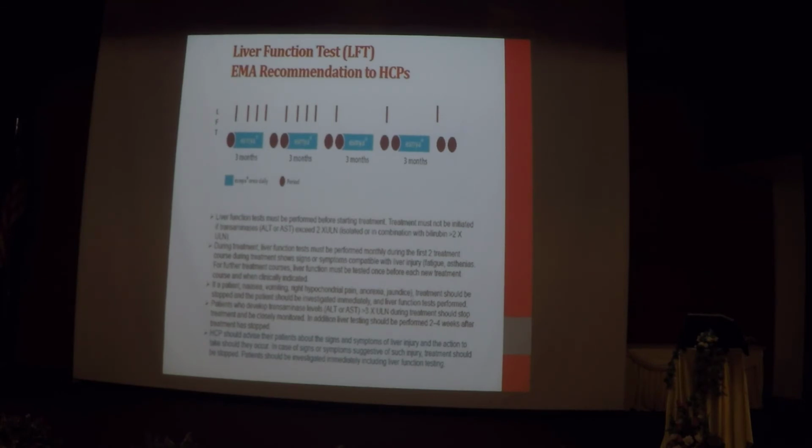So the current recommendation is that within the first course and the second course, you are recommended to do the liver function test monthly. But after the second course, when you continue with the third or fourth course, you're not recommended to do it monthly. You can opt not to do it, or you can opt to do it after each course, but not monthly. So currently, that's what we are doing in UMMC.